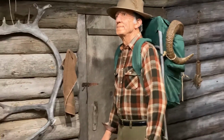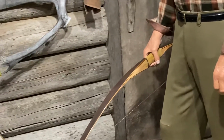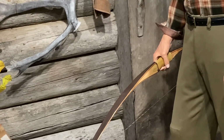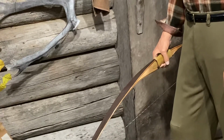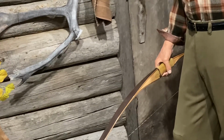A kind of ironic thing with that bow: when they made the figures, we sent down a bow that they could put in Fred's hand. When they did the mannequin, well, when we had our grand opening, somebody took me aside and said, "You got the wrong bow in Fred's hand. You got a right-handed bow in his hand." And of course we didn't see that.